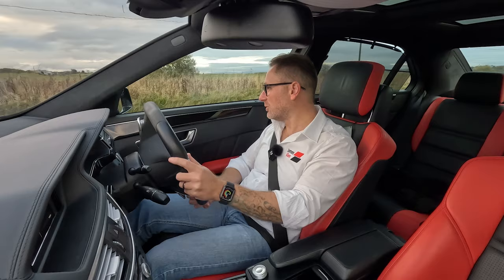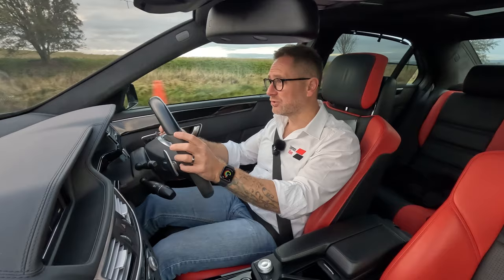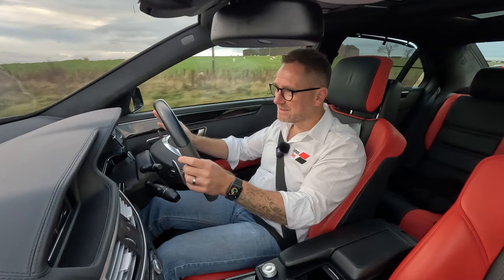And we are off. So we've got the car in manual, we've identified that today is not the day for transmitting all of that 510 horsepower and 700 newton meters of torque down onto the road, because it is cold, it's damp, so we will focus on other stuff like steering and the gearbox.